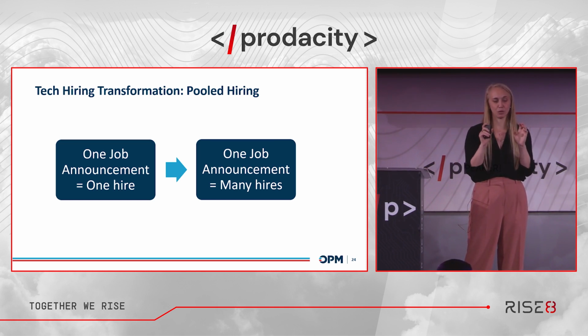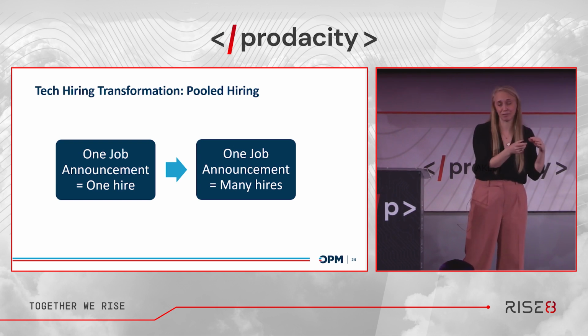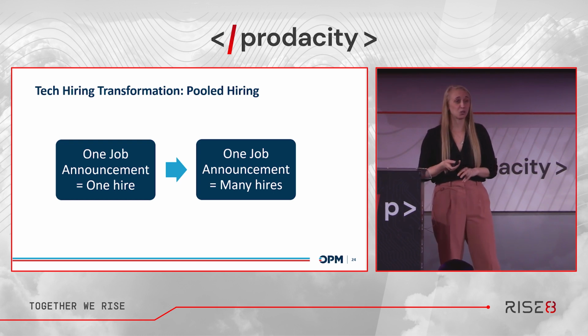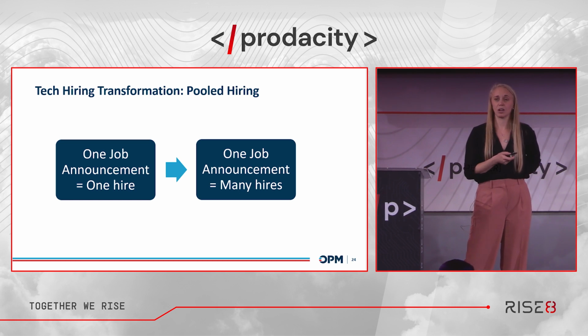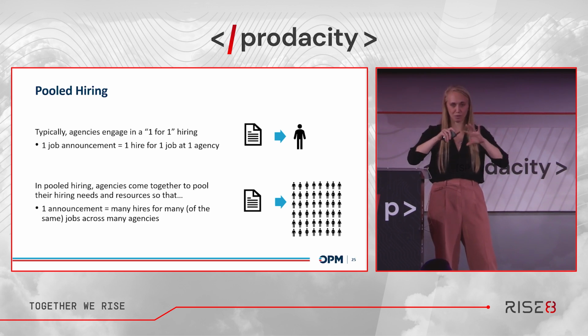We are trying to get government to move away from posting one job announcement and hiring one person, and in some cases posting one job announcement and hiring a few people in their agency, to posting one job announcement that will bring in 50, 100, 200 people across government. Again, this is a really hard cultural change to push for, but just last year, OPM announced and formed an innovation office called the Hiring Experience Group, and this and SMEQA are the two things that they're really focused on right now. So pooled hiring goes from one announcement, one person, to lots of people getting hired, not just from one agency.